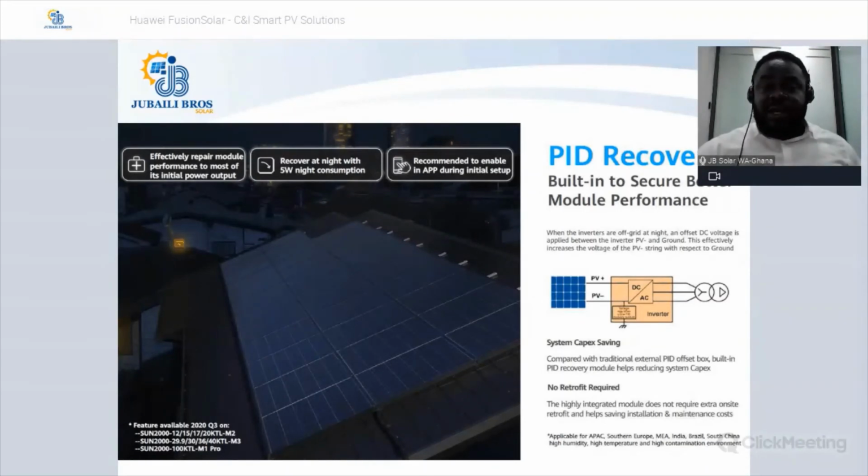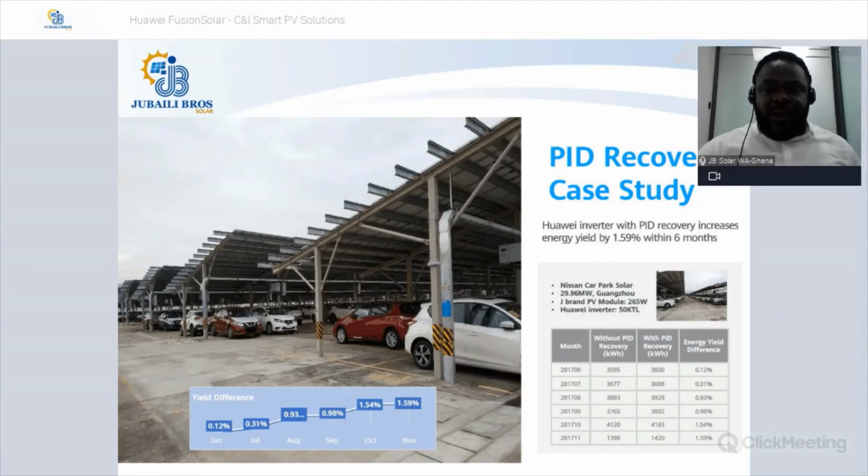And this is something that is inbuilt in all the Huawei inverters for C&I. Okay, so what it means is that we are actually helping reduce the degradation of the system, ensuring that you are always getting your maximum efficiency and features for your products. For other projects, you need to buy an offset device. Here, you don't have to buy. This is one case study for this particular PID recovery system.